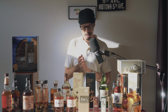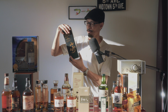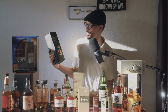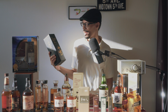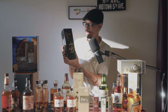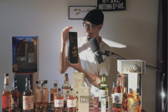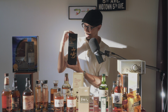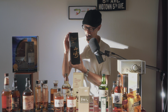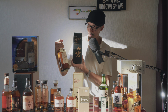This is the other purchase that I had made on Christmas Day. This is the Yamazaki single malt whiskey, aged 18 years. And this one is still unopened and untried. But I'm highly looking forward to this because a lot of people would definitely say that this is a step up above the 12. And I'm hoping that it's going to be a step up above the no age statement.